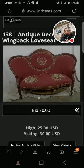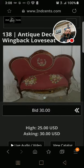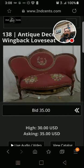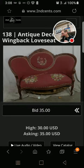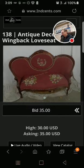All right, on the wingback, I got a 25-30, now 35, 30, now 35 in the antique chair. Fair warning, 30, now 35. I got 30 on the floor now, 35. Last final call now, 30 get 35, all in, all done. Sold it your way. $78.30.